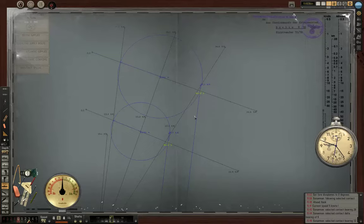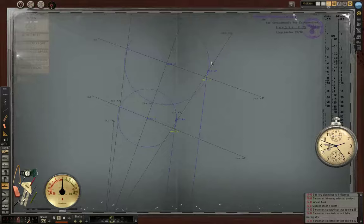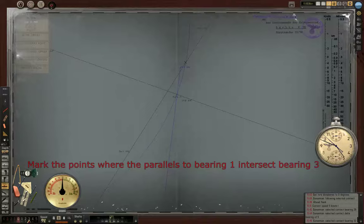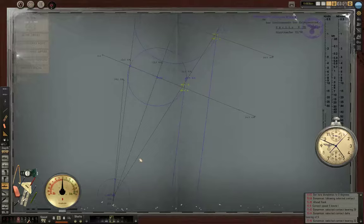Now, the intersections of the parallel lines to B1, B1 in this case being our bearing number 1 and our bearing number 3, we will place marks, because these points will now be important to us. What we are doing right now is we are trying to determine where our fourth bearing would have been if we didn't change our speed.